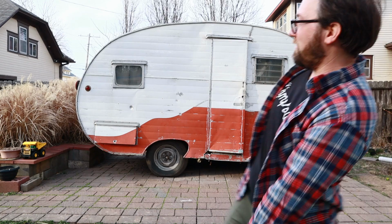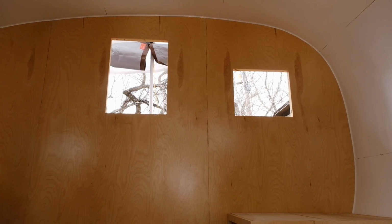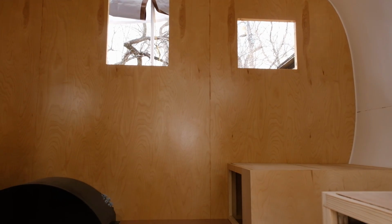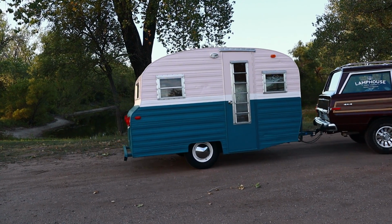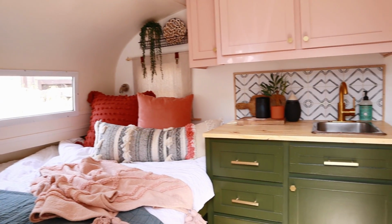If you're new here, we've been working through a renovation on a 1956 Calcraft, and as we're getting further along in that renovation, we're considering what to do with our Season 1 camper, our 1968 Playmore Model 140. We've been kind of thinking maybe we're going to sell it.